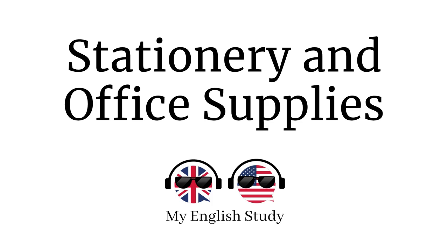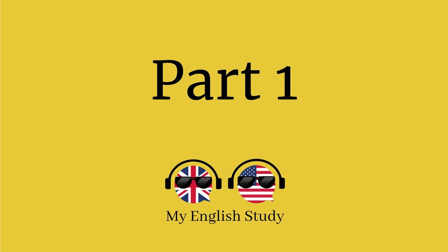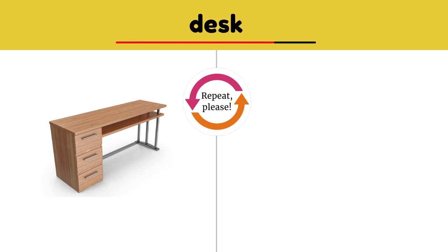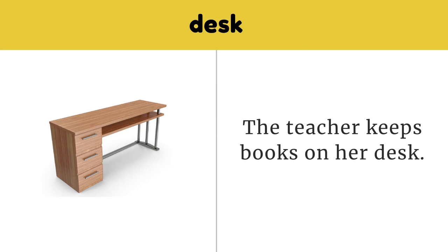Stationery and office supplies. Part 1. Desk. The teacher keeps books on her desk. Desk.